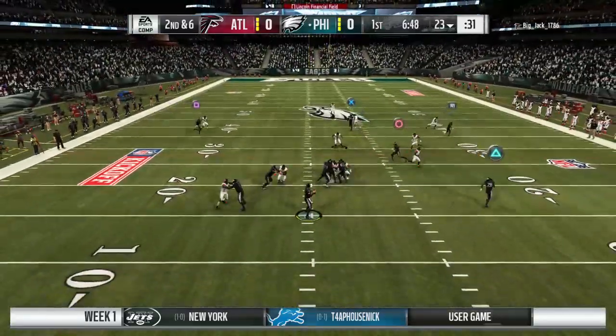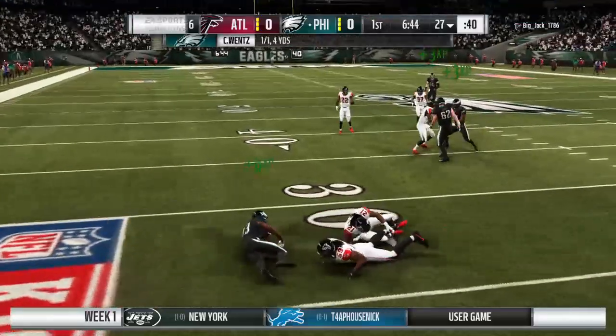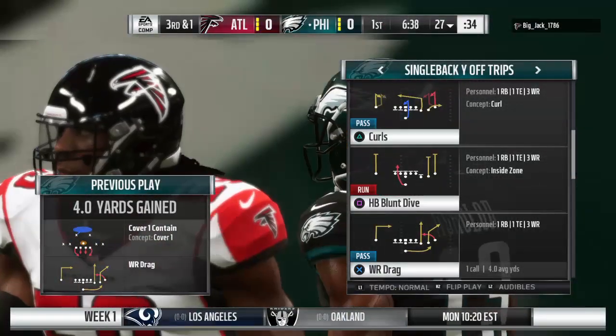Wentz to throw on second down. He finds Aguilar over the middle, and they'll bring him down at the 27-yard line. 4 yards on the completion, and it sets up a third down.